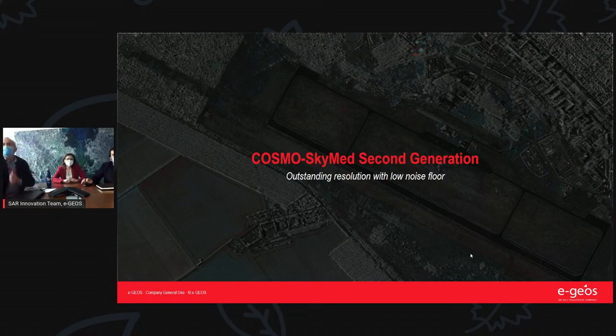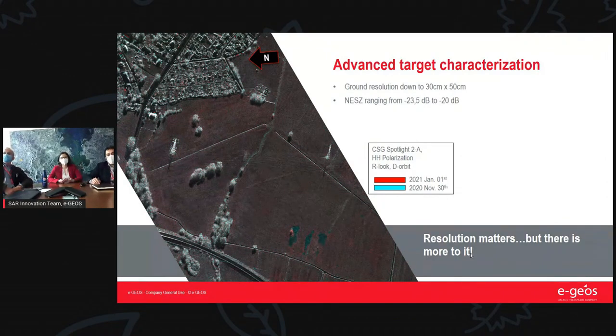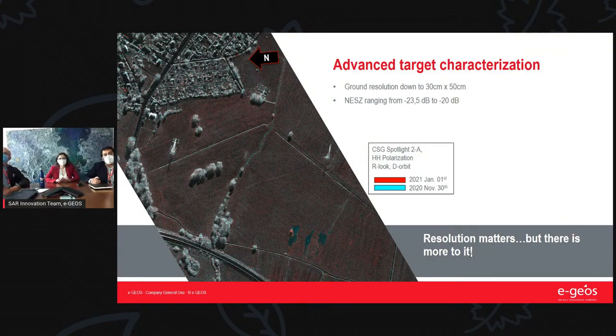Thank you very much. So when it comes to target detection and feature characterization, resolution is one of the main capabilities that are required, together with, of course, the availability of a good image in terms of noise level. And as was said before by our colleagues, resolution is important, but there is also more to it.